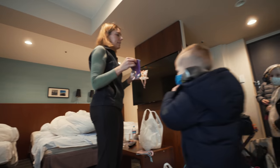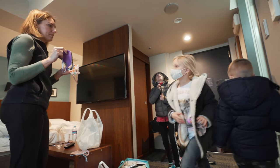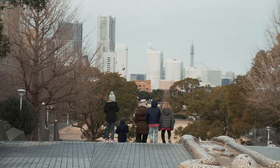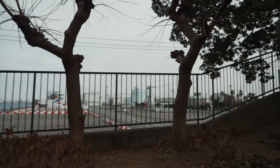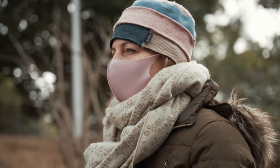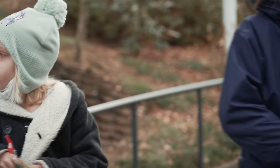Now it's time for our last morning in Yokohama before heading home. Where's your mask? This one was in my pocket. Okay. There's no better way to finish our trip than along the bay at historic Yamashita Park. Whoa, that's a giant shipyard over there, huh? Now we've seen it. Now we can go. That's a nice yacht.